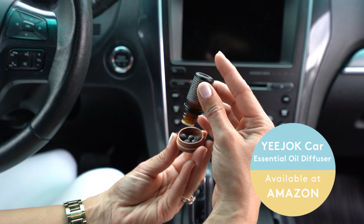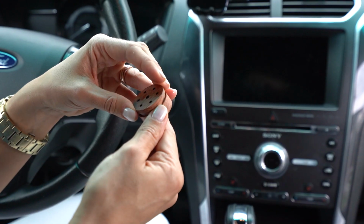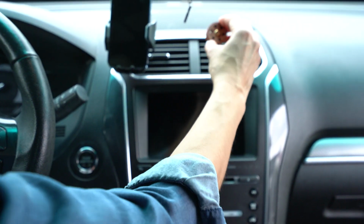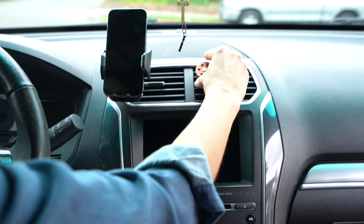My second honorable mention is this oil diffuser. This is fantastic because you can practice mindfulness and deep breathing no matter where you are, and it just clips onto your little air filter. You can add whatever essential oil you want.